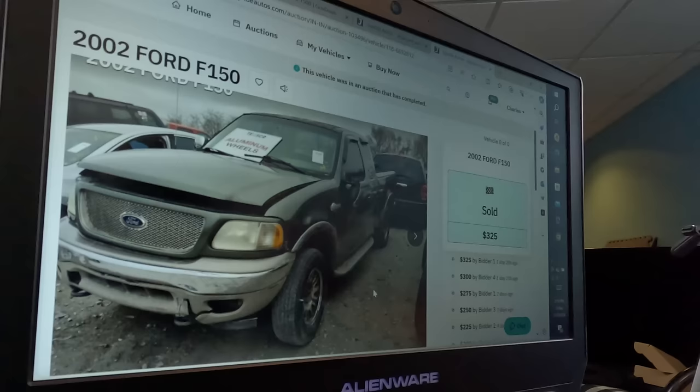2002 Ford F-150 King Ranch Edition. Now, it only went for $325. It didn't have any keys. They don't know if it runs. But King Ranch, I think that is probably going to become a collector's truck, and that might have been a good one for us to buy. Again, we just have too many projects, but I almost wish I would have bought that one.